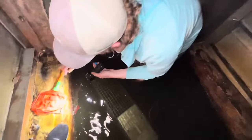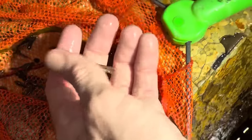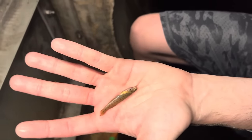Okay. Oh, I got him. Look, I got him. Whatever they are, I got them. What is that? Wait, what the? It looks like a little snakehead. Yeah. Comment down below if you know what that is. That's real. I've never caught one before. We're catching new stuff today.